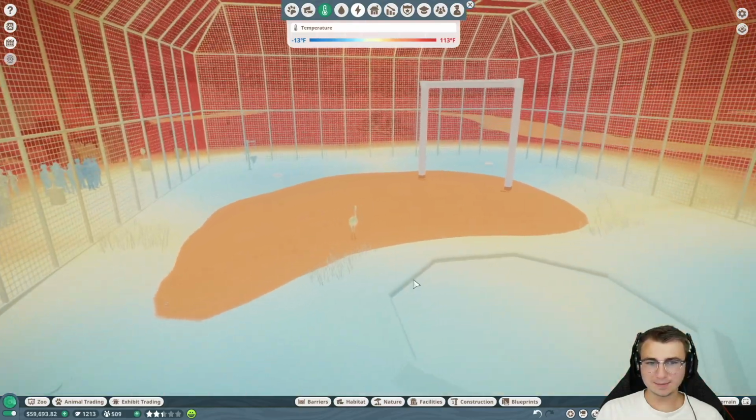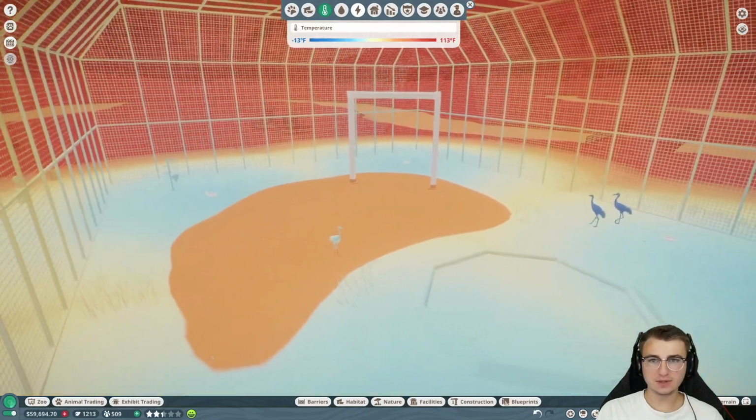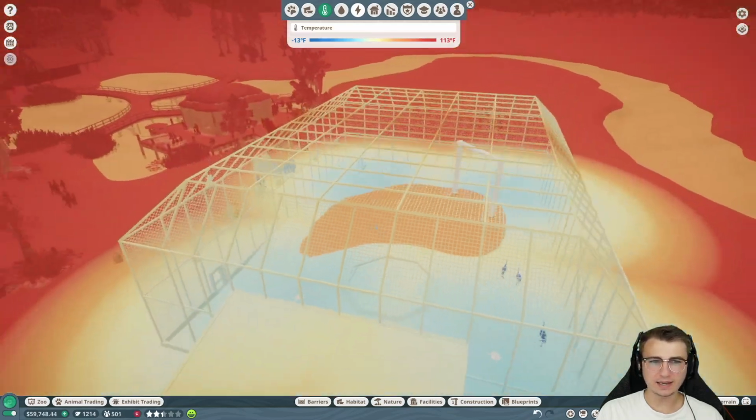Oh, yeah, that was absolutely the move. Just placing them in the 4 corners of the place. That looks really, really good. Their water temperature is a little bit elevated. It's not too hot for them, I don't think.